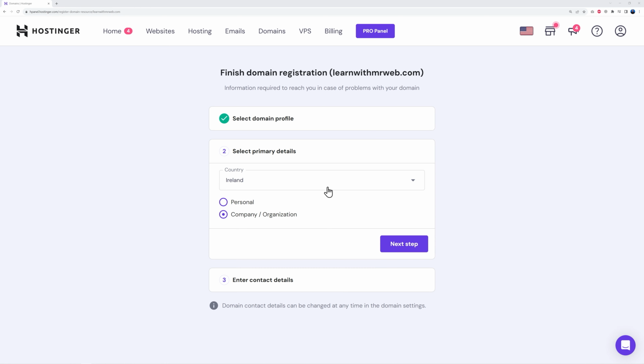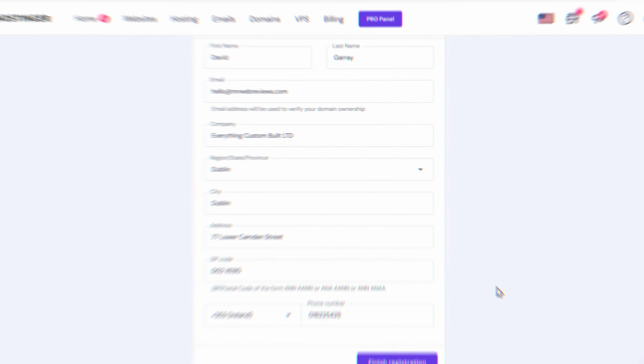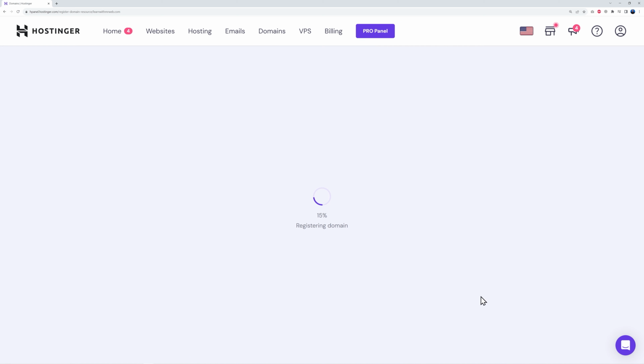And then by law, you have to enter your details here, obviously, because you have to know who's registering the domain name. So let's click on the next step. So I'm going to fill this out very quickly. So there you go. And now finish registration. Very good. So now let's click continue.